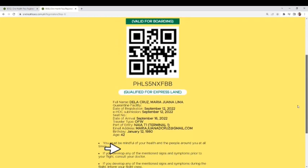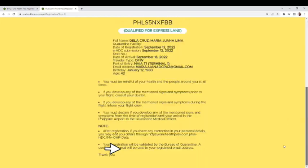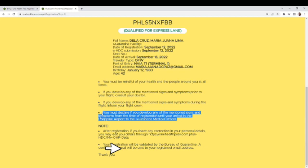Ayan. So, nandyan po ang full name ninyo and other information na nilagay po ninyo. Please, ito lang po yung reminder, be mindful of your health and the people around you at all times. If you develop any of the mentioned signs and symptoms prior to your flight, please consult nyo na po ang doktor ninyo. If you develop any of the mentioned signs and symptoms habang nasa eroplano, inform your flight crew. At kailangan i-declare po if you develop any of the mentioned signs and symptoms from the time of registration until dumating po kayo sa any airport ng Pilipinas sa quarantine medical officer.